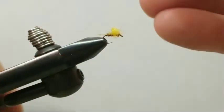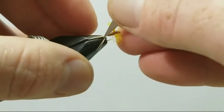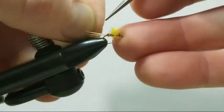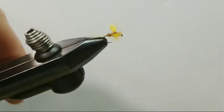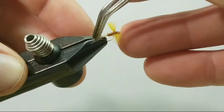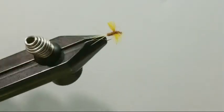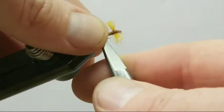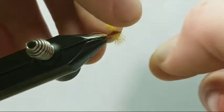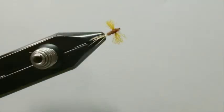And let's go ahead and tease out this tail a little bit. So we'll just give it a couple pinches in. Just kind of splay those out a little bit. Maybe the tweezers might help just a little bit. Here we go. Just enough to splay that out. I think I might have gone just a little bit too short on those wings, but they'll fish. That'll fish.